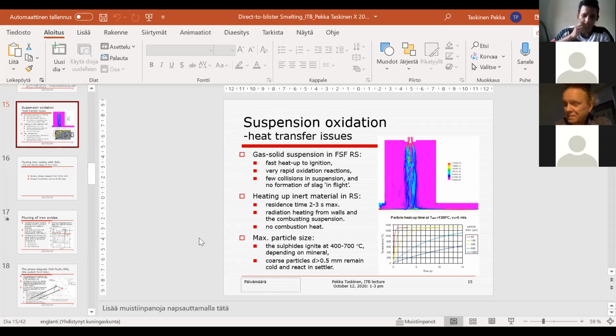Excuse me, Mister. Maybe this is a simple question, but I want to know: chalcopyrite or copper ore maybe contains some valuable metals like gold, silver, and rare earth elements. What happens with these metals in the direct blister copper process, or what do we do with that? Gold or silver or REE?